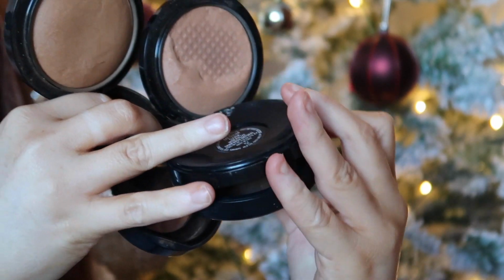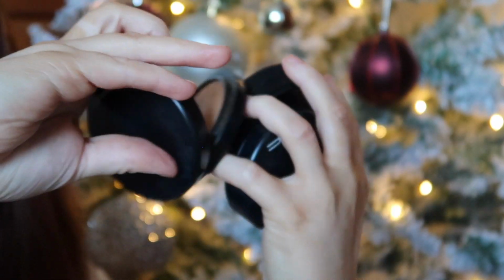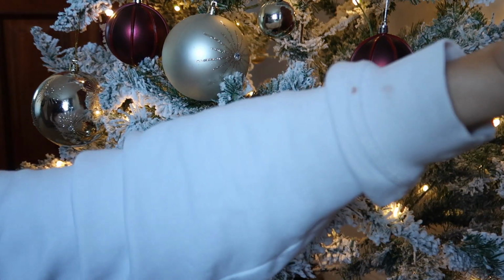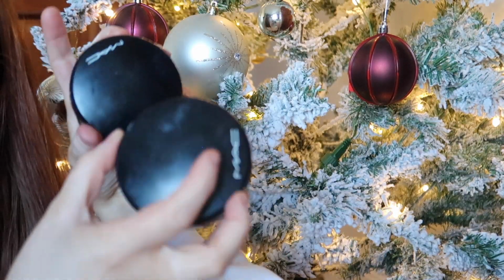So yeah, these will all be staying. You guys know how much I love these. These are my absolute faves. Oh my god, imagine if I had broken my favourite bronzer. I got it all over my white jumper. No, but yeah, these are all my favorite bronzers of all time, so we will be keeping these.